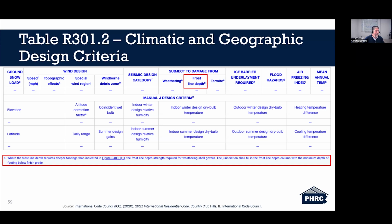So what that means is that there's a lot of maps in the IRC. However, you will not find a map that defines what your frost line depth is for your given area. The only way you can get this is reaching out to the jurisdiction having authority over this project and ask them for what the frost depth is in your specific area.